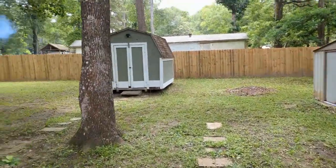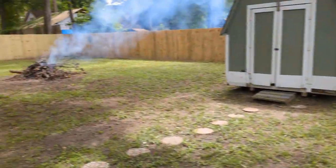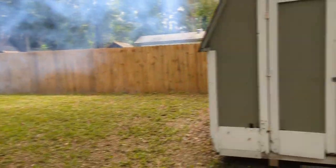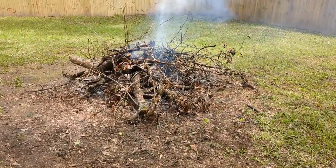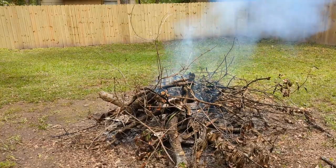The yard is looking good, ready for the new tenant. More than likely, I will need to come out here one more time and do this, since it's still a month away and the grass is starting to grow pretty quick now. So I'm going to watch this fire for a while, let it burn down, and we'll call it a day over here.